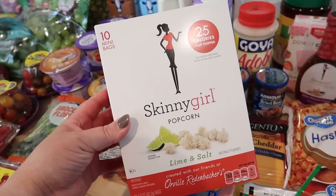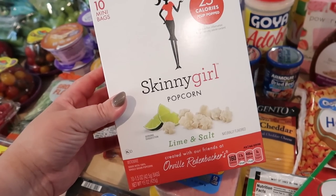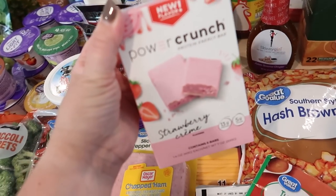And then I also saw this on the Walmart site while I was ordering my groceries. So this is Skinny Girl popcorn. It's 10 mini bags, and each bag is 160 calories, lime and salt flavored. So I'm looking forward to trying that. It sounds delicious.